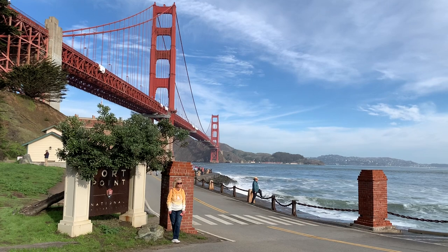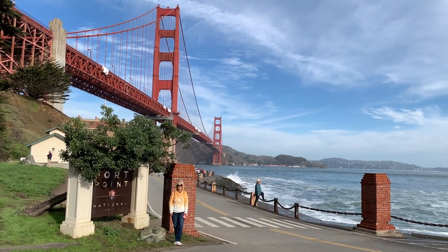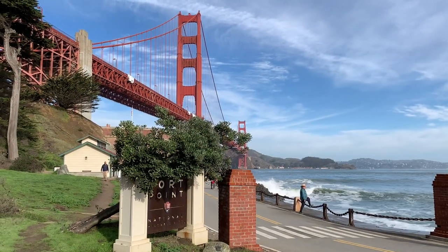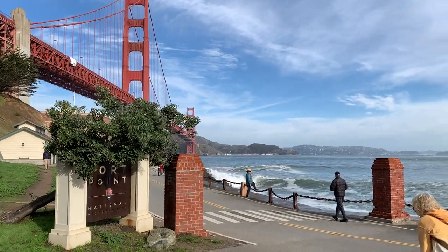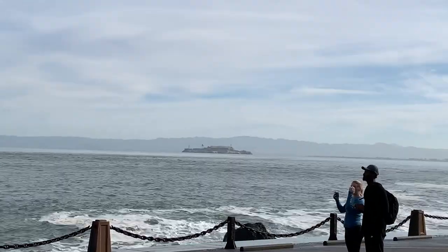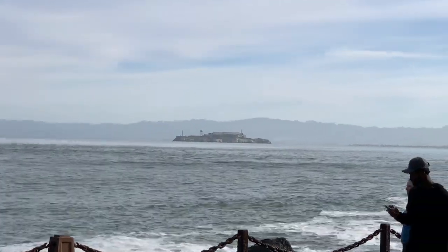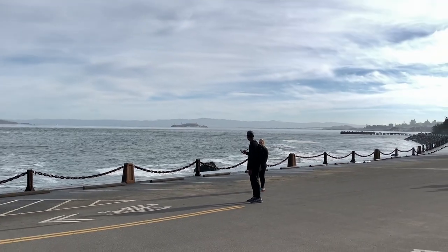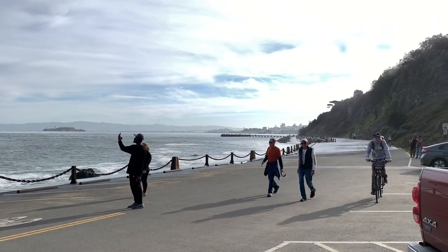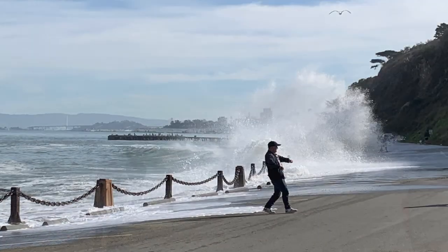We've arrived at Fort Point National Historic Park in San Francisco, right at the foot of the Golden Gate Bridge. Let's go check it out. Well, there, of course, is the Golden Gate Bridge. And in the center of your screen out here is Alcatraz Island. These waves are coming in and breaking. Yeah, one wave just came up and it shot like 40 feet across this road here.